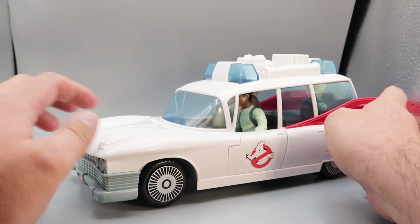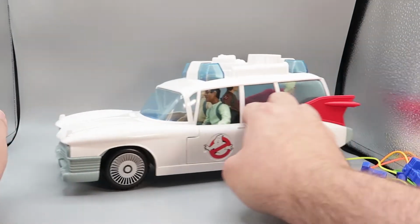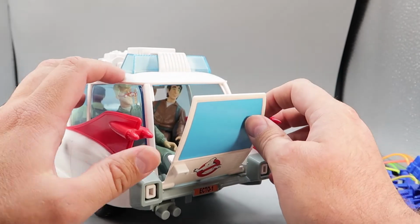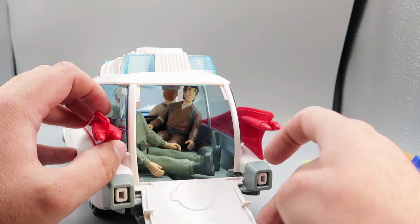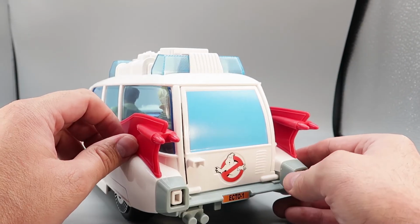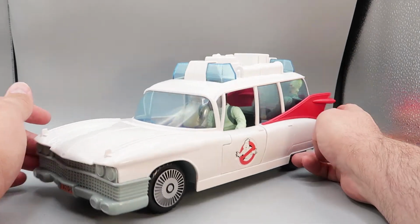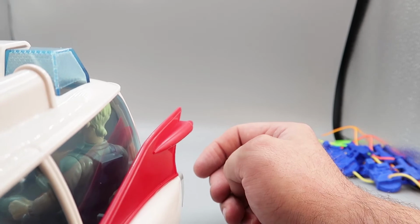So you can drive around. Oh, it's not going. Oh, I know, because this is not done. All right, there you go. Brum, brum, brum. So that is really cool. They're safe in, well, they're not, because on this particular one, it might just be my copy, the back door does not want to close. I mean, you can get it to close, but it's very easy to come open again. So, all right, there you go. Ghostbusters in there. They can go on a call. Ah! Oh dear.